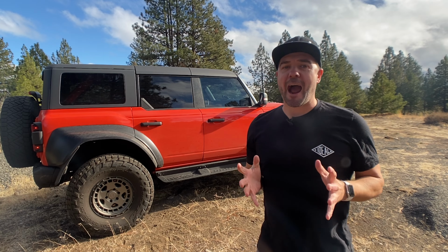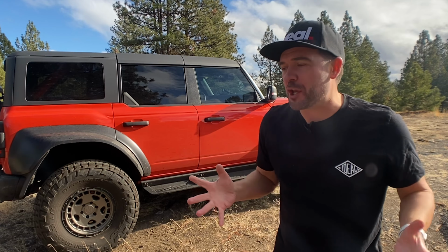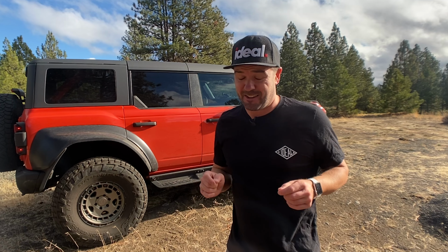And don't get me wrong, I love this thing, but owning a Bronco Raptor comes with a lot of challenges. Today, I'm gonna lay out the good, the bad, and the unexpected ugly truth of owning one. And if you're on the fence about buying one, stick around, because we're gonna dive into all the reasons any flavor of Bronco is not just another SUV. It's a lot more than that.